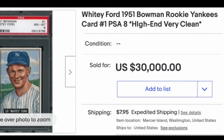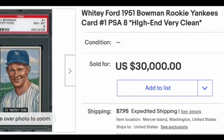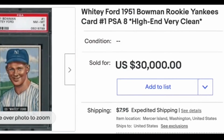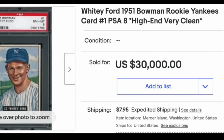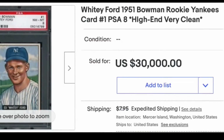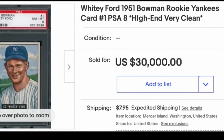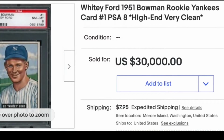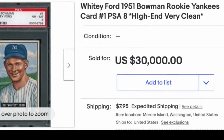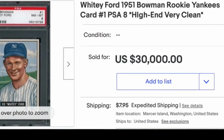All right, next up we have the 1951 Bowman Whitey Ford rookie, card number 1, PSA 8. These number 1 cards, or the last number in the set, are normally worth a lot of money because they're normally stuck to the pack, so it's very hard to get high grades. But $30,000 is a very nice price for the card. The pop count for PSA 8 is 47, with only 3 higher. Last I checked, this card used to sell for $15,000. Now it's $30,000, so over time this is just going to increase. PSA 9 last I checked was $75,000.